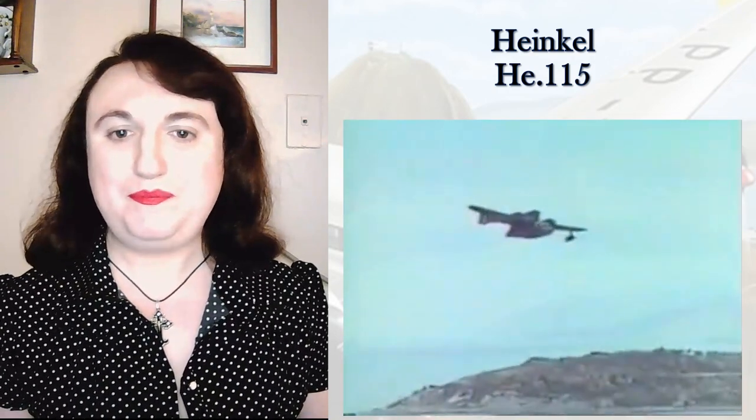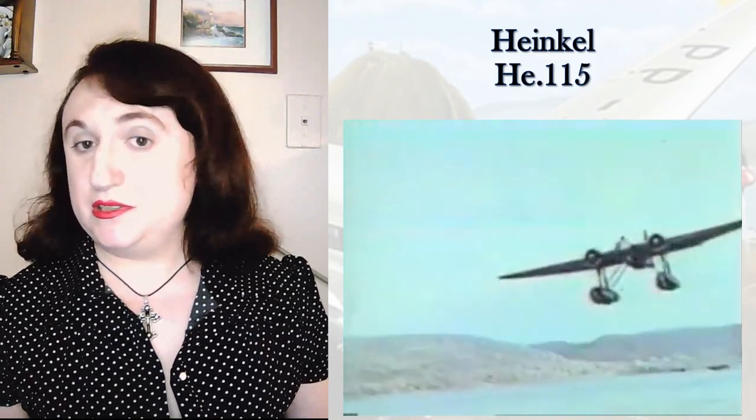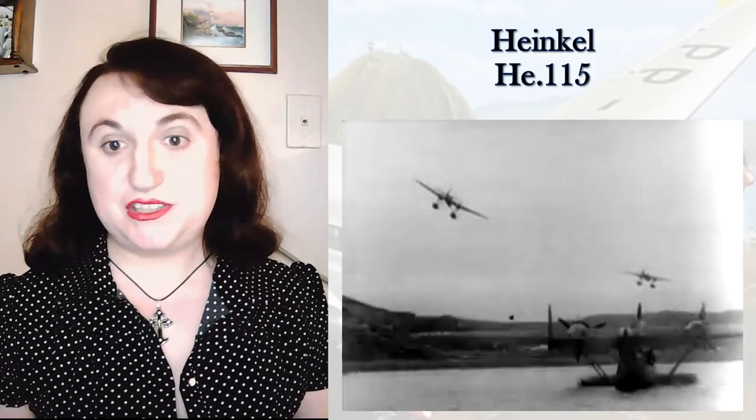Anyway. She set records for speed over 620 miles and 1,200 mile routes. She was a reliable, spacious, versatile, rugged aircraft that was definitely put through her paces both in action and in rough seas.